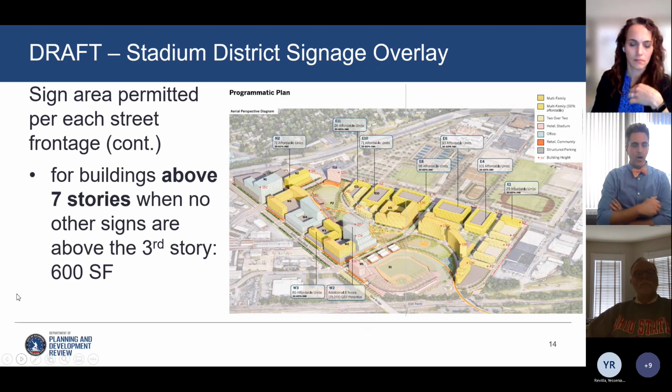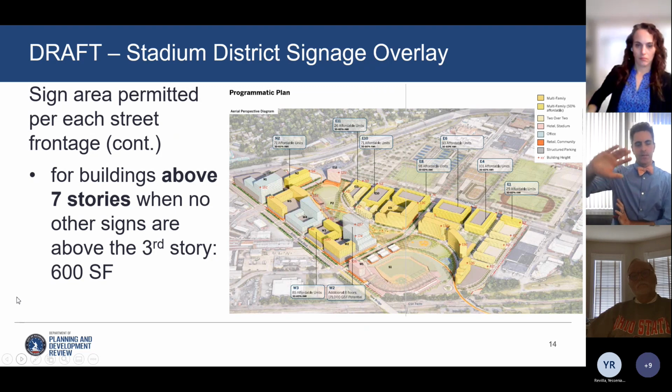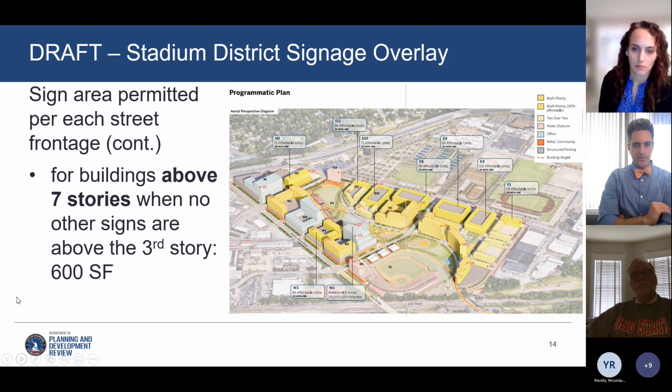And then also it would look at the potential for additional signage for buildings that are above seven stories when there are no other signs above the third story. So that is to not have a building that has signs up the whole facade, but to separate out, I'll say ground level signage, or signage that's directed to pedestrians and vehicles at ground level, versus signage that's meant to be seen at a distance.